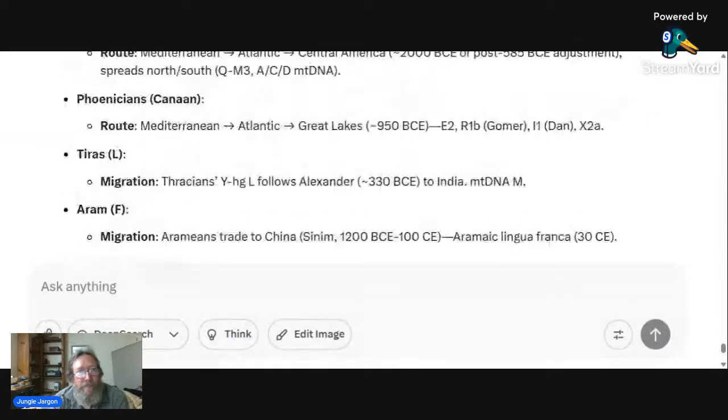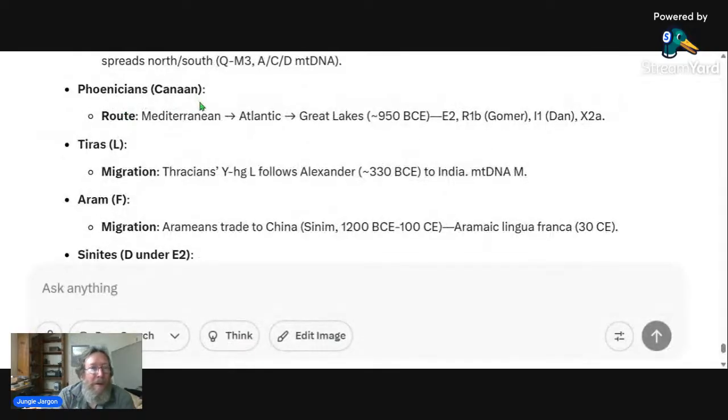Okay. The Phoenicians, or the Canaan, they end up in America too as the E2. E2 is Canaanite, yeah. The R1B, the I1 is one of the groups, and the X2A. They end up in the Great Lakes region, in the copper mines of the Great Lakes.